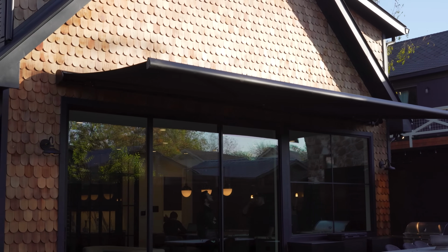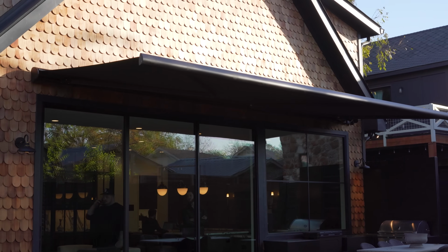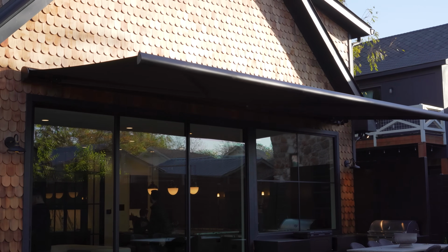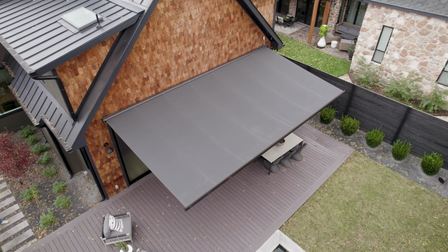Another unique feature is our 26-foot wide by 15-foot deep retractable awning, which makes this space so versatile. You can do so much here.